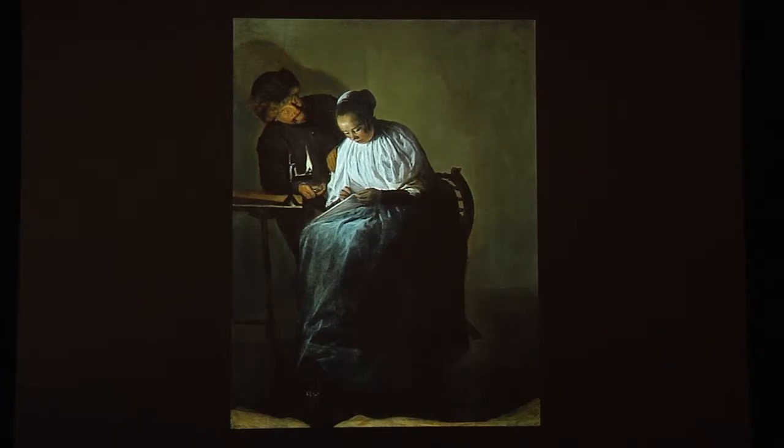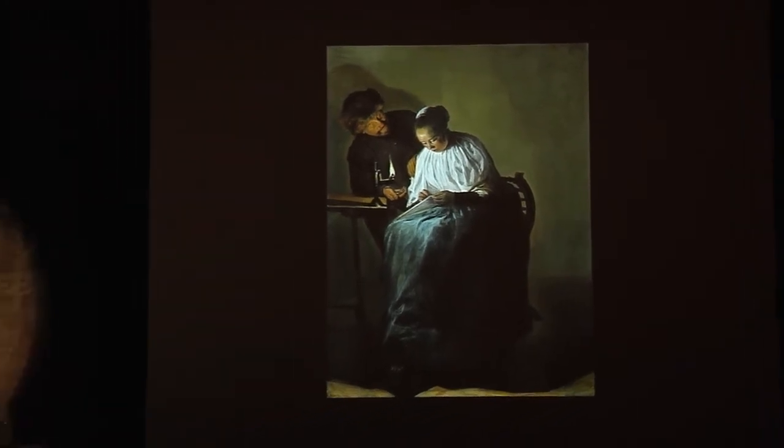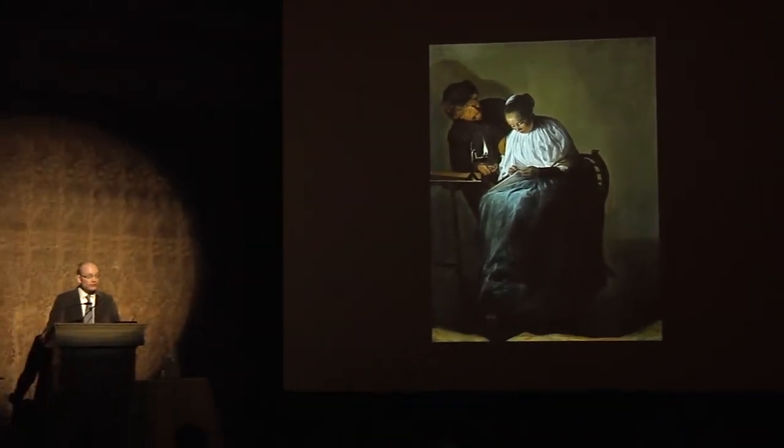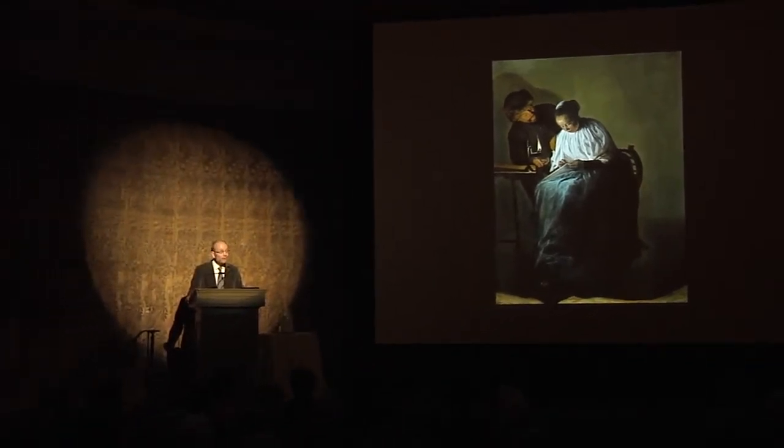It has been argued by art historians that the very positive image of the woman in this painting could be linked to the fact that the artist was female. However, virtuous women were also painted by male artists at the time, like Nicolaas Maes and Gerard ter Borch, as I showed you before.